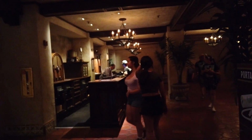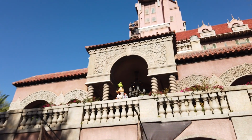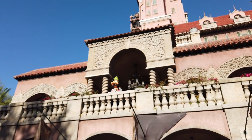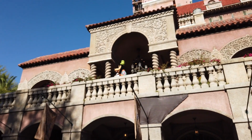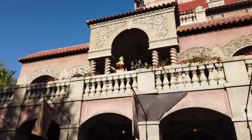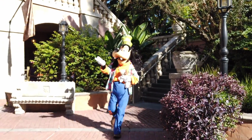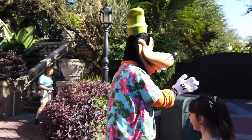They also have coloring pages if your kiddo is still a little bit antsy and you need something to do. So, pro tip for you guys who maybe want to kill some time: keep your eyes peeled while you're back here, because you actually might see Goofy and sometimes Max, his son, if you're really paying attention. They love to hang out up here. If you're in line for Tower of Terror, you can maybe catch them, or if you're not looking to stand in line the whole time, you can also catch him hanging out over the balcony.